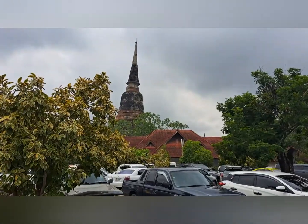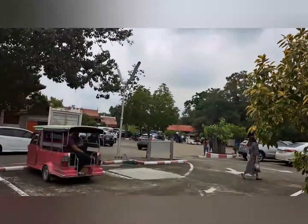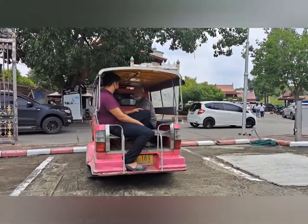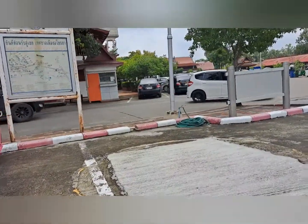First stop of the day in Ayutthaya, Thailand. Wat Chai Mong Kho. Okay, let's go. One of the stupas. They got these crazy little tuk-tuks. I've never seen these tuk-tuks like this before. Sorry, cop.